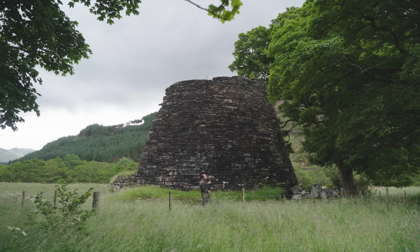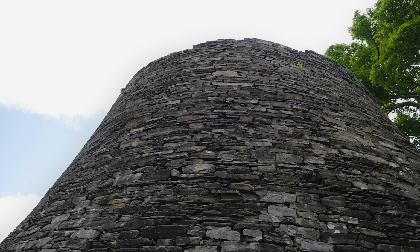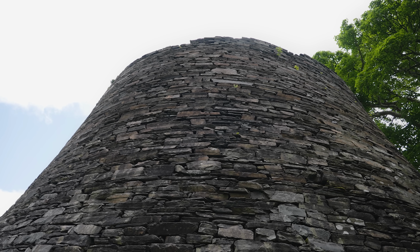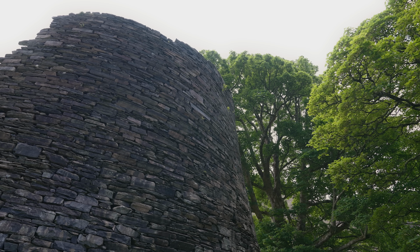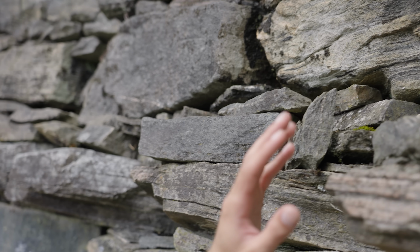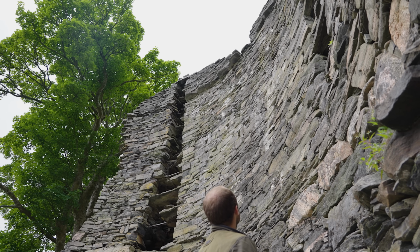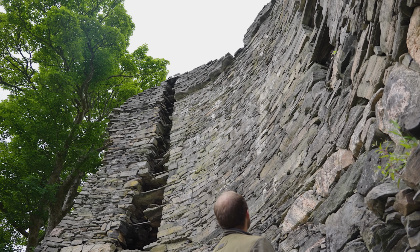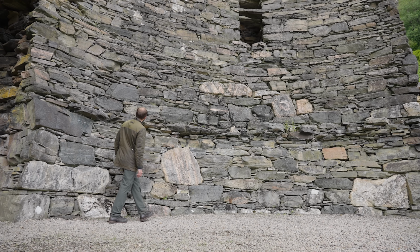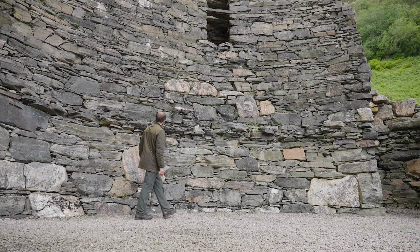And this is Dun Telve at Glenelg. It's one of the most impressive brochs still standing in Scotland, at some places standing some 10 metres in height. This broch is insane, one of the best preserved in the whole of Scotland. The fact that Dun Telve still survives to such great heights today is proof enough of the great skill the prehistoric stonemasons who built it possessed more than 2,000 years ago.